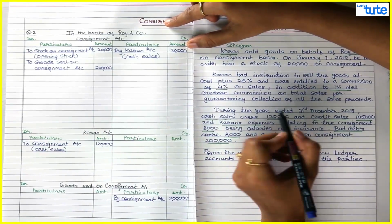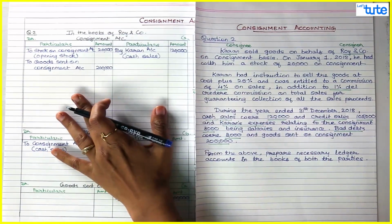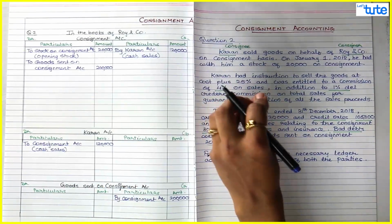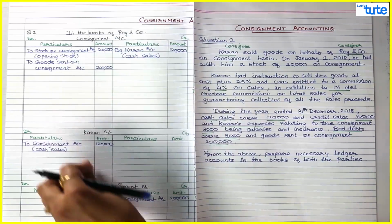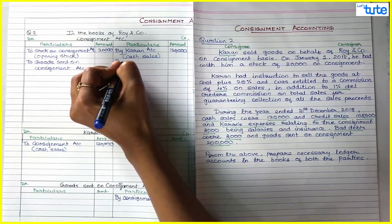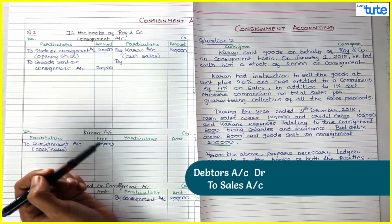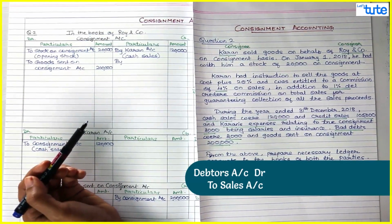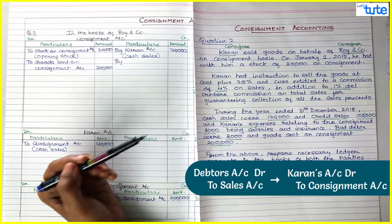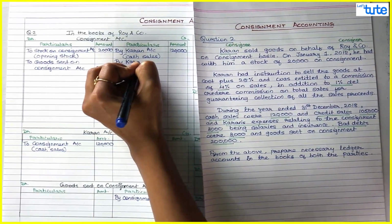Now for credit sales, 1,05,000. Now for this credit sales also, consignor will ask payment from current itself, from consignee itself, because consignor is giving extra commission for that purpose itself, that consignor now will not deal with the debtors, consignee will deal with the debtors. So again, now my credit sales entry is debtors to sales, but instead of debtors, the consignor is going to collect that money from whom? From consignee. That will be current account debit. So instead of debtors, current account debit to sales. Instead of sales, consignment credit. So by again current account.